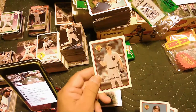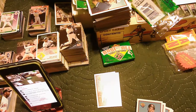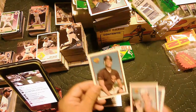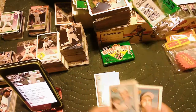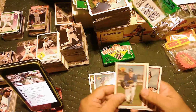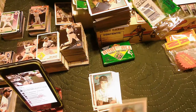So what do you guys think? There's a Mattingly card. You think there's going to be a National this year with the way things are opening up? There's a Robbie Alomar. Doc Gooden. And George Brett, Hall of Famer.